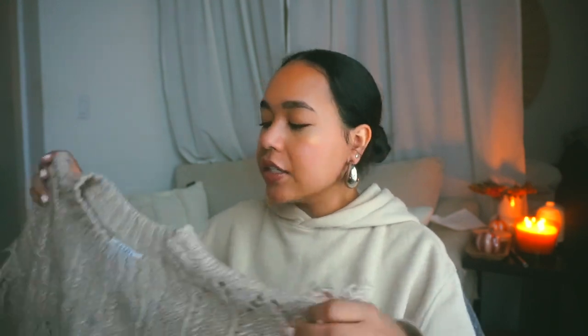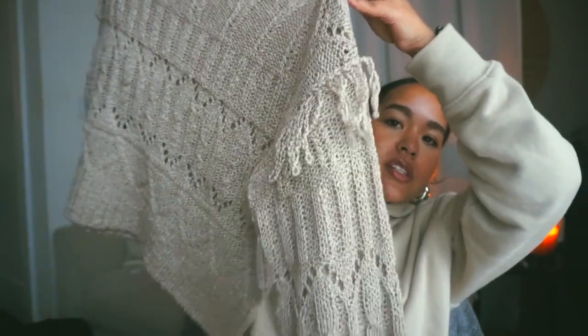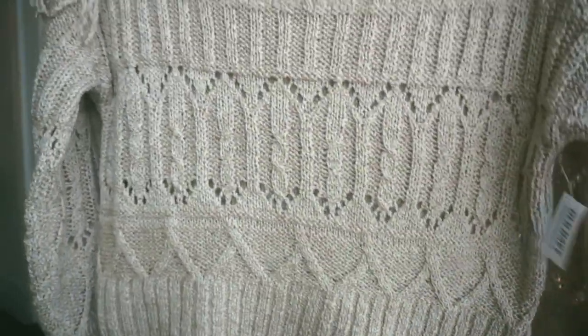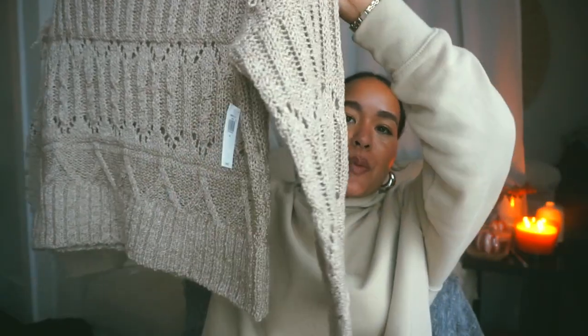The next sweater I got was this really pretty one. It feels a little bit itchy, but I love the way it looks. I kind of wish I got it in a large because it looks kind of fitted, but it's just this really pretty, fringy on the sleeves kind of sweater, very boxy, which I don't mind at all, but I thought it would be really pretty for either Christmas time or even Thanksgiving. You can wear it, but I'll probably just be wearing this to work.